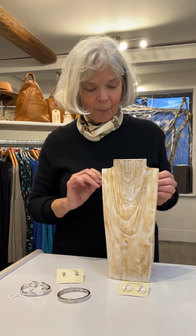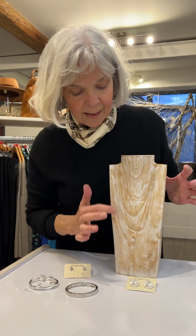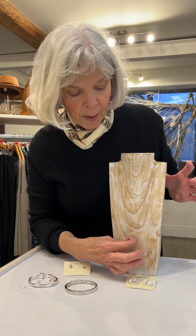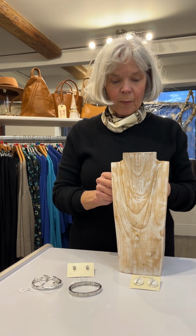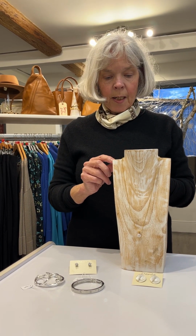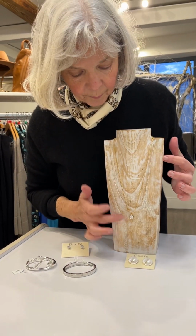Would you make an exception? Would you wear this? Because it's quite fine gold, isn't it? So it really wouldn't stand out, would it? No, it wouldn't. And I'd love to wear that. Yeah, I think that would be beautiful. And this is £39.50. And that is called the Gold Diamante Necklace.